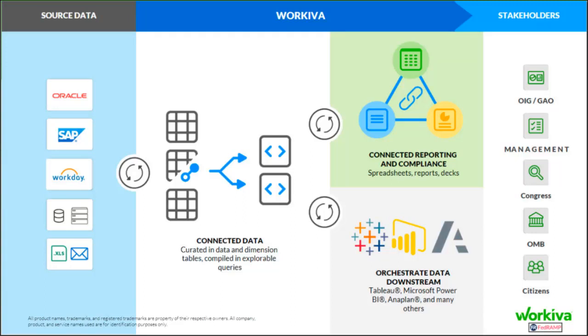But once the data is in the data staging environment, it can then be pushed out to the reporting application, the reporting layer, the platform, which is in that green box there at the top. And we have three different report types within the platform. There's a cell-based editor, which is the green circle there. It looks and feels a lot like Microsoft Excel.